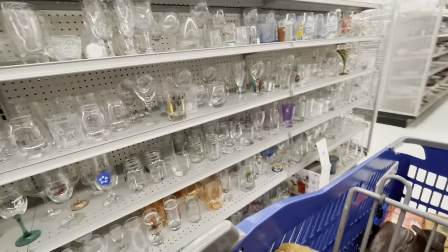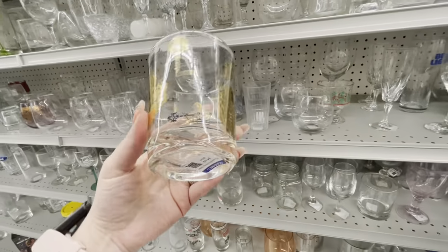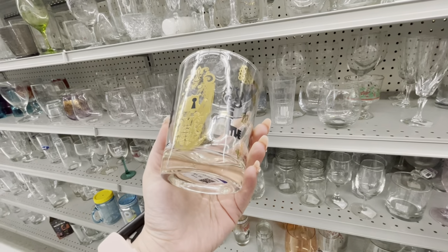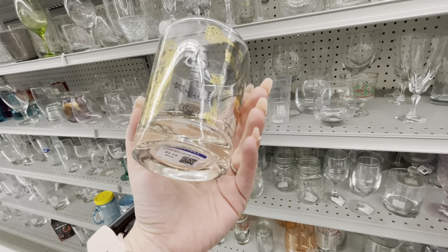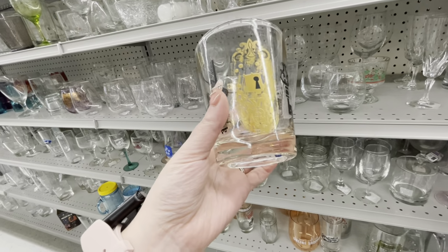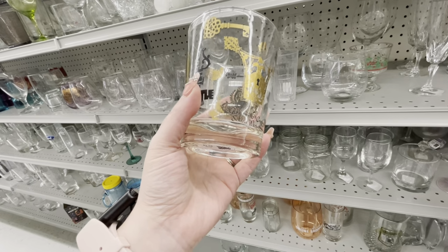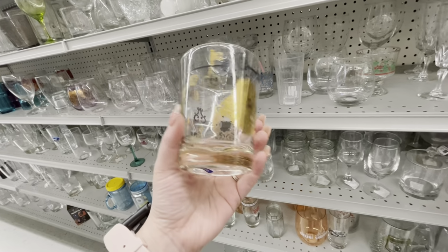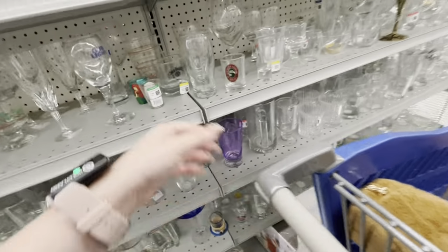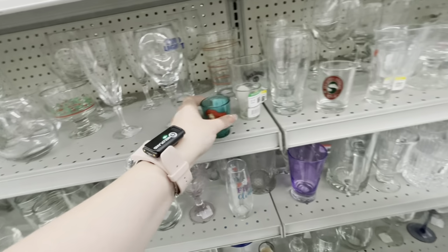Ooh, that's a cool glass. Spanish 16th century Casa del Conde del or de Tol something? $1.99. It does have quite a bit of rub on it. Hmm. Makes me curious. A Little Mermaid shot glass, because that's normal.